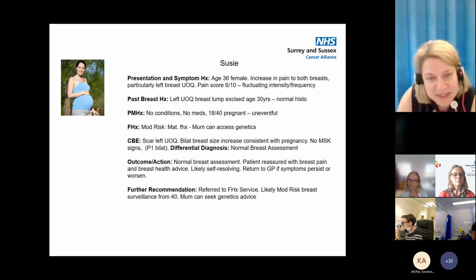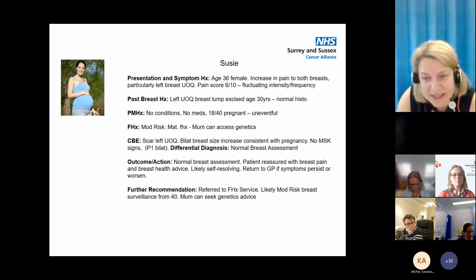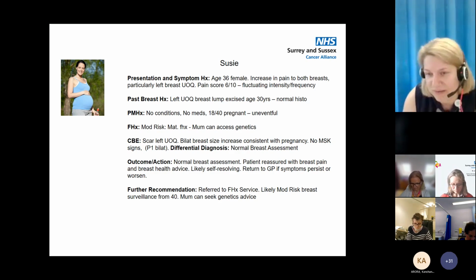I've graded it P1, which means there's absolutely nothing I can see or feel that indicates that there's anything clinical of note. In line with that, I've not advised any imaging. I've reassured the patient, I've given her breast pain advice, recommended that she keep a diary, ensure she's wearing a comfortable bra, and regular analgesia. For the first 2 weeks, as you know, our guidelines recommend 4 to 6 weeks, and I totally agree with that.